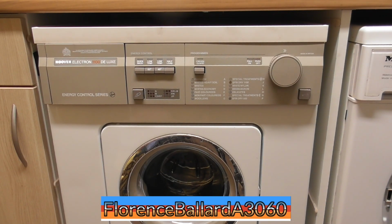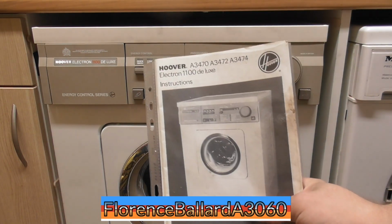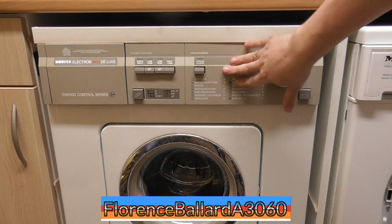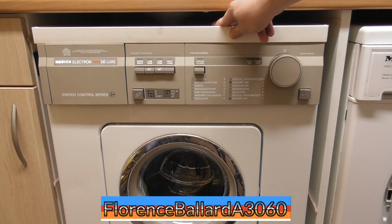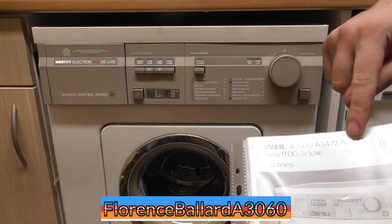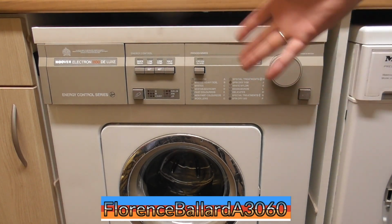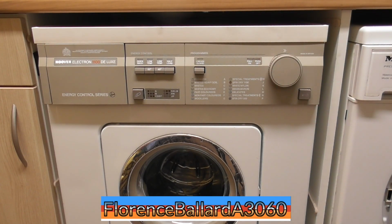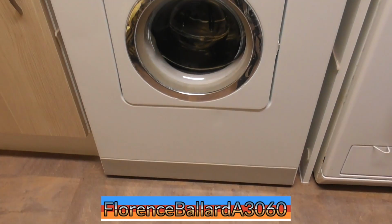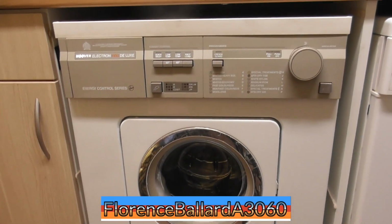Now, this model is the A3472, and kindly given by Chris, I have the manual for it. We had A3470, which was this colour, but a dark, like, almond cabinet, a bit like the 9530, like a beige cabinet. A3472, this one. A3474 was all white, or as you would find them now, yellow. They also have a more inset kick strip at the bottom, which doesn't come off.